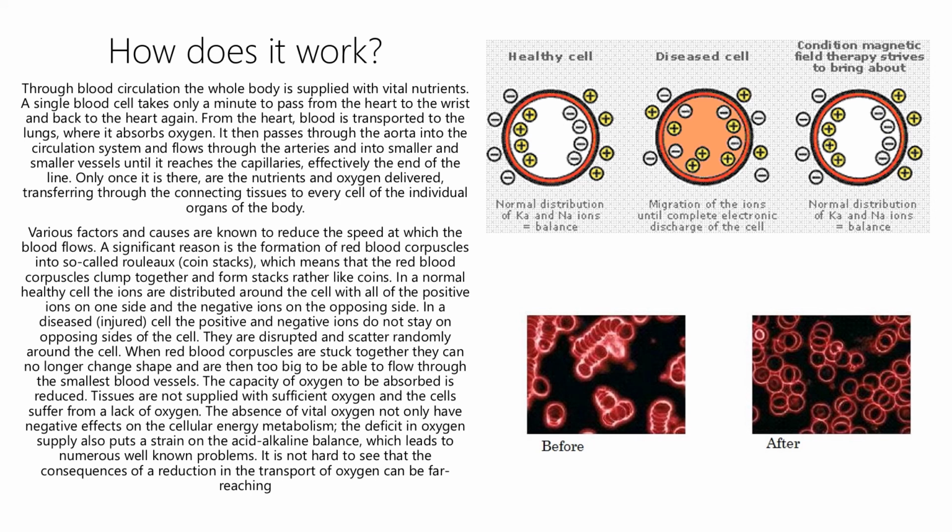In a normal, healthy cell, the ions are distributed around the cell with all of the positive ions on one side and the negative ions on the opposing side. In a diseased or an injured cell, the positive and negative ions do not stay on opposing sides. They are disrupted and scatter randomly around the cell. When the red blood corpuscles are stuck together, they can no longer change shape and are then too big to be able to flow through the smallest blood vessels. The capacity of oxygen to be absorbed is reduced. Tissues are not supplied with sufficient oxygen, and the cells suffer from a lack of oxygen.